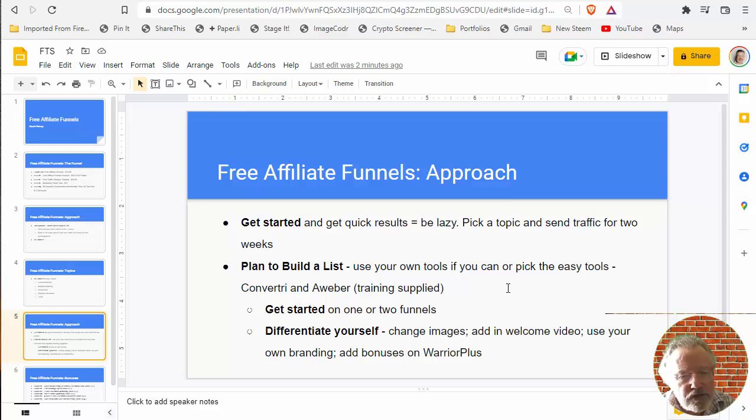And then the step which I've added in as a suggestion is to start differentiating yourself. As you can imagine, if this product sells 500 times, you are going to start seeing these pages looking exactly the same, carpet bombed right across the internet. And there are simple ways to differentiate. You can change the images. You can add a welcome video to the thank you page to introduce yourself. And you can use your own branding. And then the last point, the idea is to add bonuses on WarriorPlus.